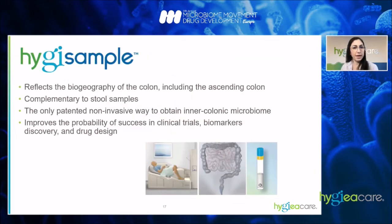So to conclude, the HyGIe sample reflects the biogeography of the colon, including the ascending colon, the right colon, which is the closest we can non-invasively get to the small intestine. HyGIe sample is also complementary to stool sample when you look at the microbiome. It's the only patented non-invasive way to obtain intercolonic microbiome.